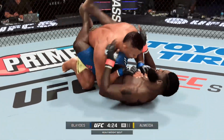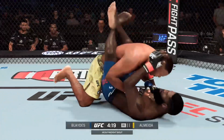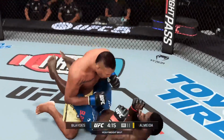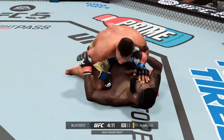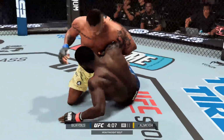Well, that's him just kind of acknowledging that the work that he put in is paying off, paying dividends. I wouldn't be surprised if he looks over to the corner and gives him a wink and goes, hats off to you, boys. You got me prepared. Get the half guard. And there you go again, half guard. Making all these shots count.